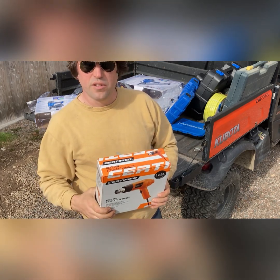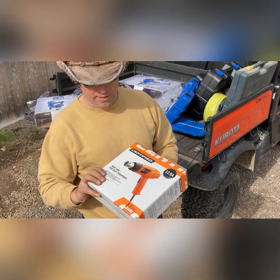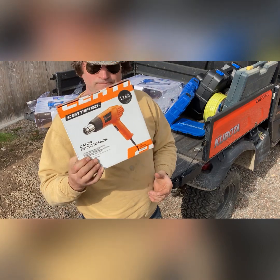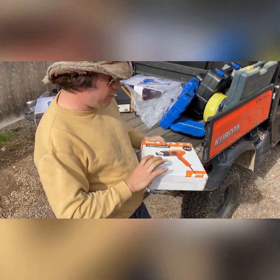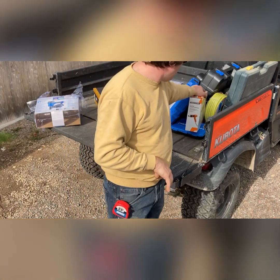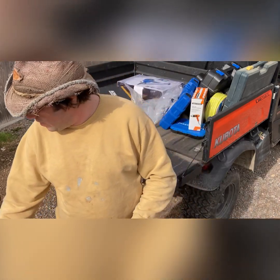You just got to melt the two pieces together. So if I need to do a fix, I never had one. I had one of these guns a long time ago, but bought a new one because I didn't have one, and I know I'm gonna need one if a hole comes up, a tree comes down and makes a hole in one of my domes. I'll be ready to fix it.